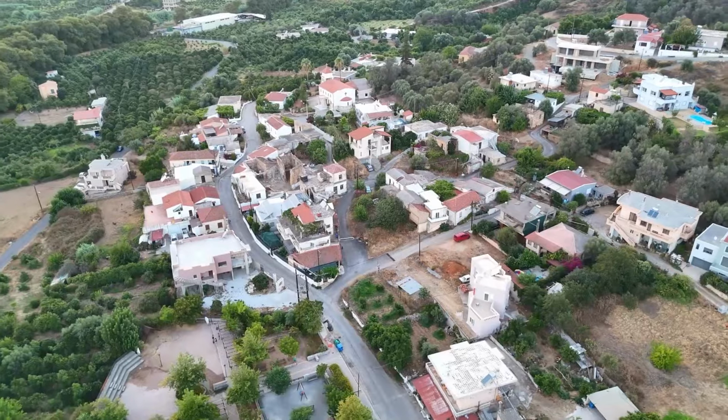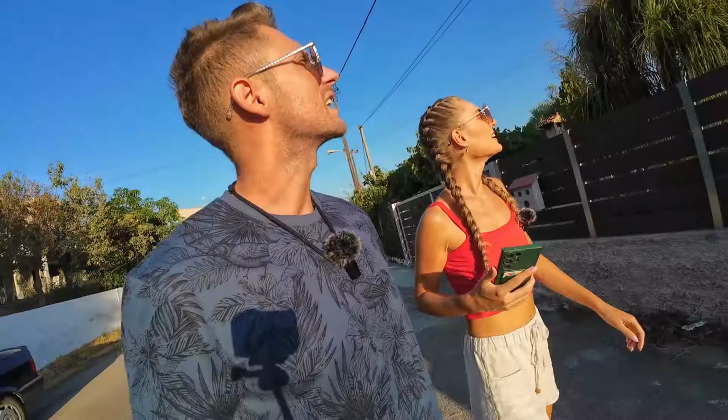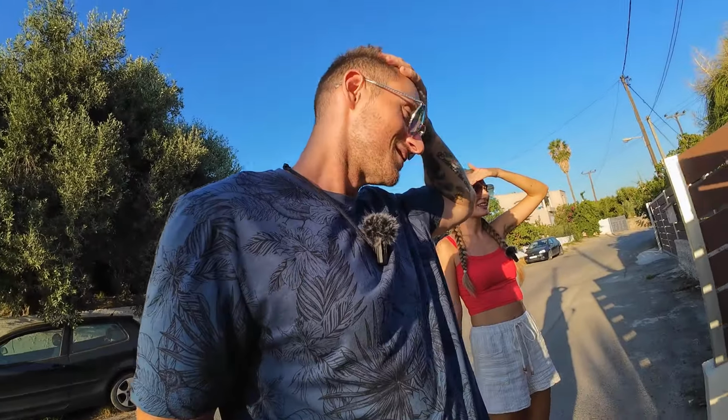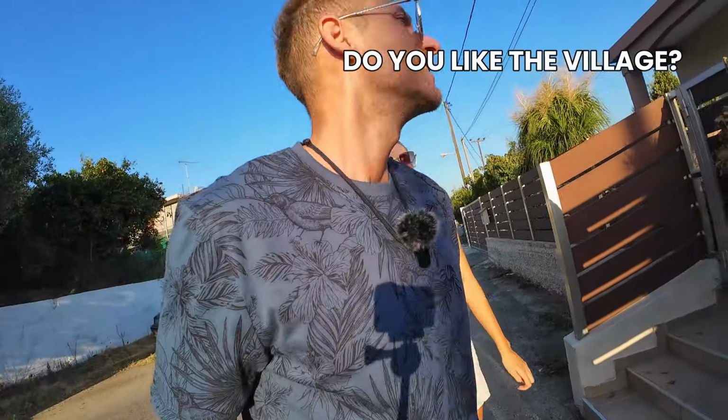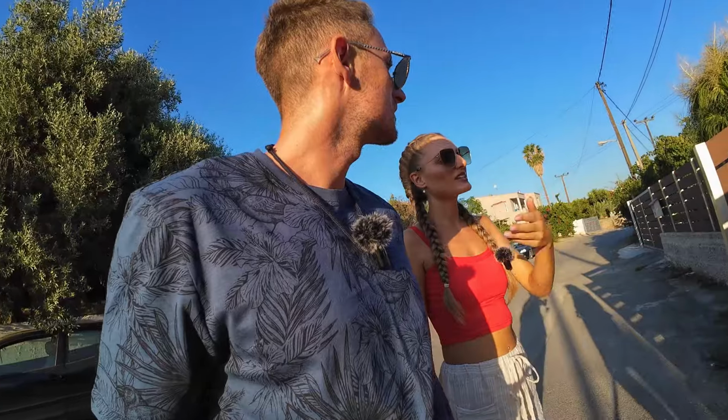This is a small village, yeah. Small and tidy one. The houses look very nice. Anyone who sells land or an old house in this village? You want to buy a land? A small land or an old house or something like that. Do you like the village here? Yeah, we are looking at the villages around Hania, and it's really nice. It's a nice location because it's very close to the city.